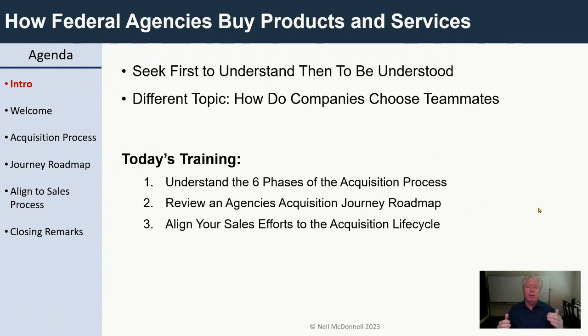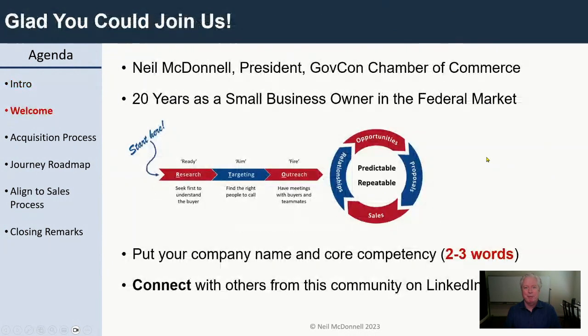And I love that one because that gets to the 3rd bullet here. And the 3rd thing I'm going to cover in the training is how do you align your own sales efforts to your customer or the federal agency's buying process. So that's what we're going to cover down on today. Hang on. It's going to be a fun ride.